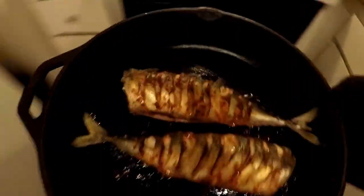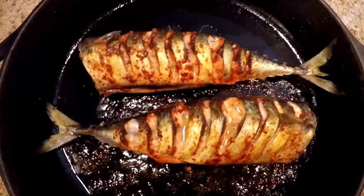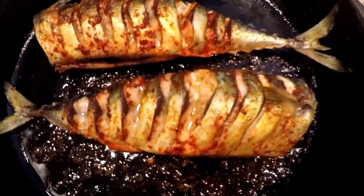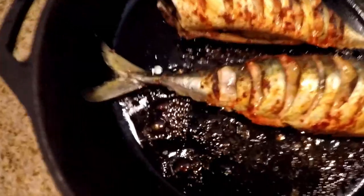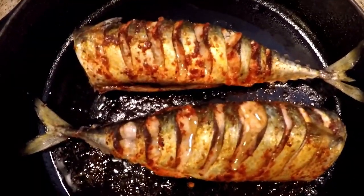All right, you guys, the fish is done. It's time to pull this out and see what we got going on. Oh man, look at that, dude. Oh, that looks so good, man. Honey sriracha mackerel right there, baby. Look at that steam. Little bit of sizzling action. Oh man, that looks so good. I can't wait to try these.